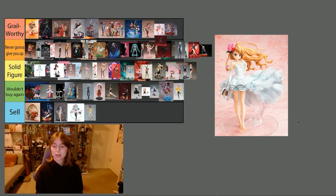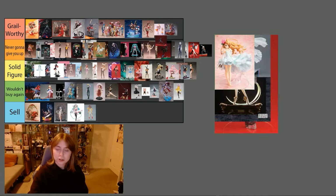Next up, we have the Taiga Wedding Dress Version by Chara Annie. Nice figure. Chara Annie did pretty well on her. I do really like her. Obviously, again, I'm a Taiga fan. Love the support on her dress, how it looks like a wave, and the base actually looks like a beach on the final product. Really, really nice. I think she's a solid figure.